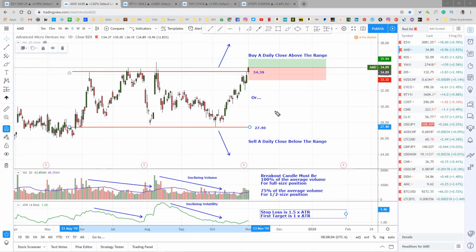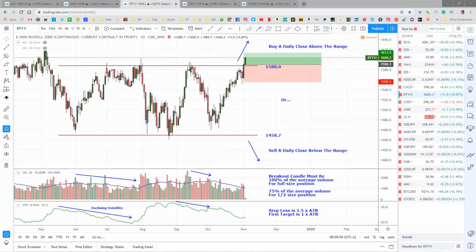As I anticipated on Friday's video, AMD closed above the range right here. Since the volume exceeded the volume average, I bought a full-size position at 34.89 with a stop loss of 33.32 and a first target of 35.94. Market hasn't opened yet this morning, so we'll see how it goes. If I get a close back inside the range at any point before it hits the target, I will shut this trade down.